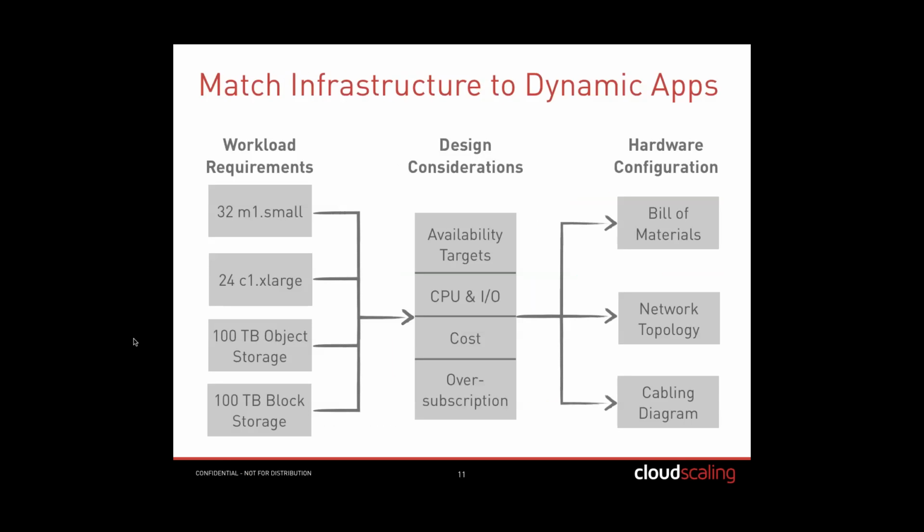So again, taking a page out of Amazon's playbook here, you'll see that you can call out an instance size, whether it's m1.small or a c1.xlarge. You can call out the size of storage, whether it's object or block, that you need. And that then feeds into the underlying infrastructure that drives towards what exactly you're building.